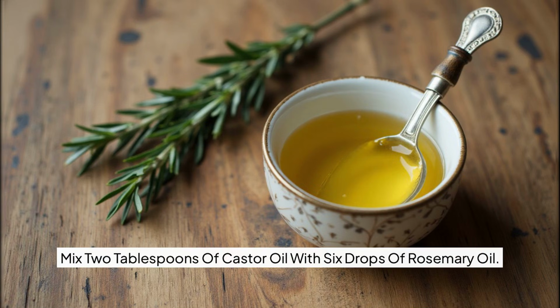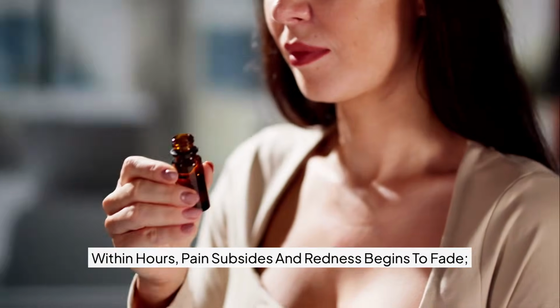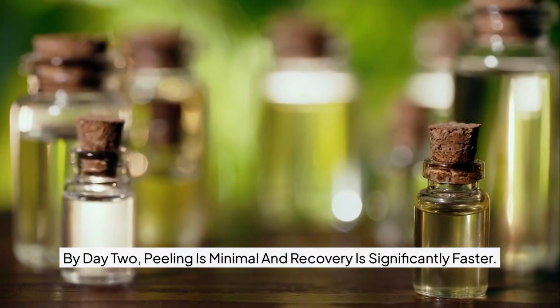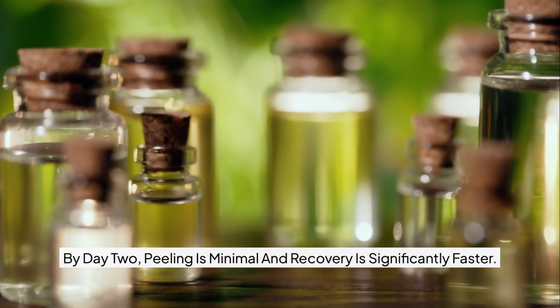Mix 2 tablespoons of castor oil with 6 drops of rosemary oil. Apply gently to affected areas every 4 hours. Within hours, pain subsides and redness begins to fade. By day 2, peeling is minimal and recovery is significantly faster.